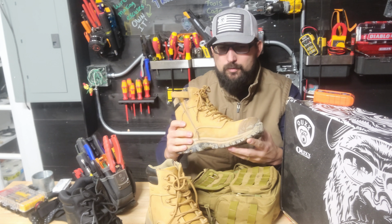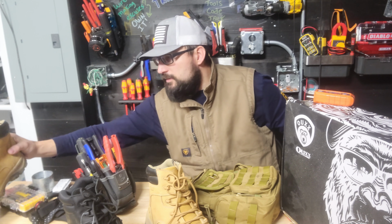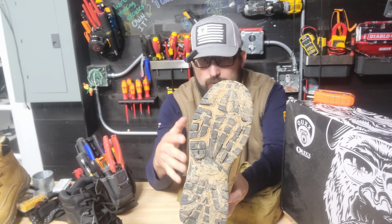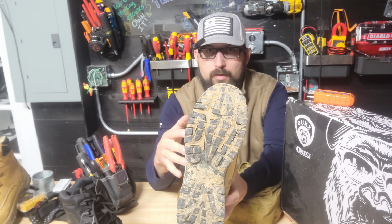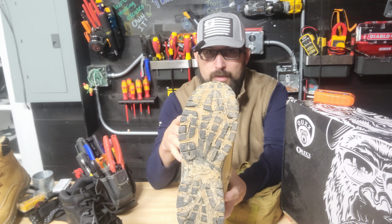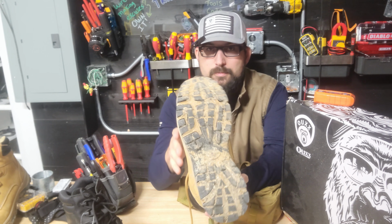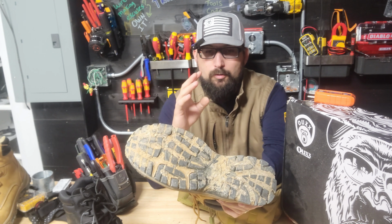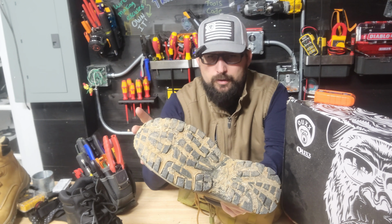Now, what I don't like about them is for inspections, they carry a lot of mud. That's good and bad, right? They're going to have a lot of traction for you. But for me, when it's raining outside, I will switch to my other boots. But other than that, I'm pretty much wearing these every single day. And they are very comfortable. They're comfortable all day long. They've just been really, really good.